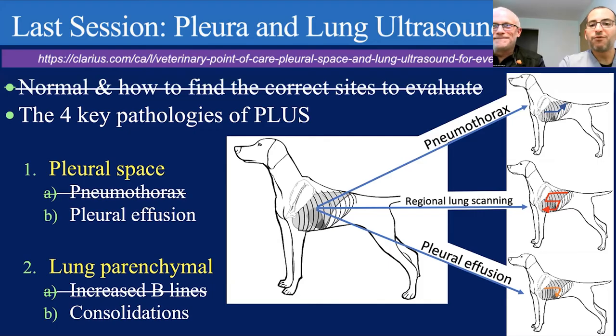Okay, so before we move on and we see how good point of care ultrasound is for lung cardiac disease and also pleural space disease, we need a bit of a review from last session. This is available at the Clarius website. You can see the link here. We did cover a lot of this last time. We focused on the normal and how to find the correct sites to evaluate when you're doing a pleural and lung ultrasound.